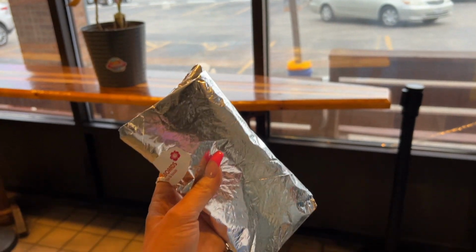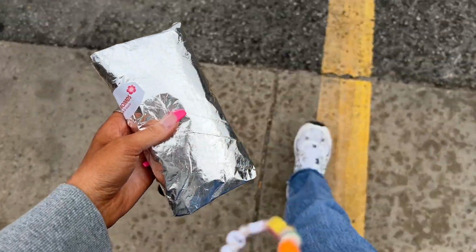I just got to the lunch place. Got my wrap. Here's what it looks like. So good. Wish you guys could taste it. It's like the best thing ever.